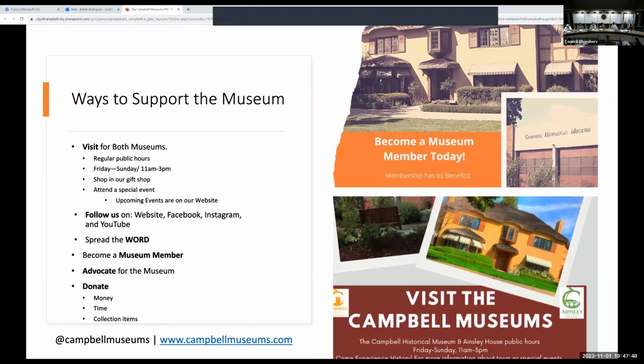And we also love donations, whether that is monetary or time, like volunteering, or if you have items in your house or you know family members who you think, well, maybe that has some relevance to history, or maybe this is an object that the museum could use. Definitely give us a call. We won't always take everything. We do have limited space, but we are happy to take a look and see if it's something that we can add to our collection.